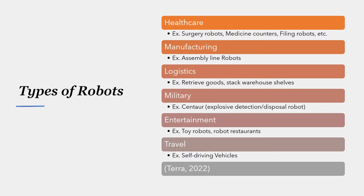A little bit about entertainment. This is typically where you see your robots, your toy robots, the Rock'em Sock'em robots, different stuff like that. Even like the little humanoid robots that sit there and will talk to you and play with you and stuff like that. Or you can even look at robot restaurants. Like we've talked about in my class here, we've talked about the restaurant with a Flippy robot, which is a robot that will flip burgers, serve burgers, put the burgers together, stuff like that. We'll go into a little bit farther with some other robot restaurants later on in the presentation. And then one of the big ones, in my opinion, is travel, right?